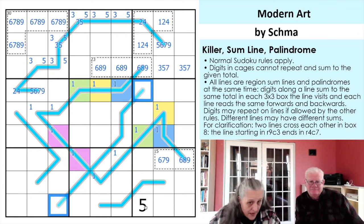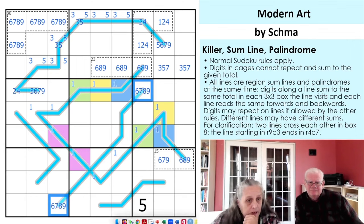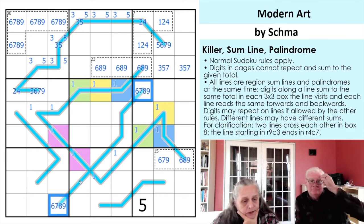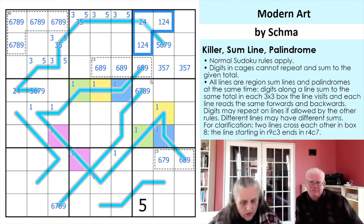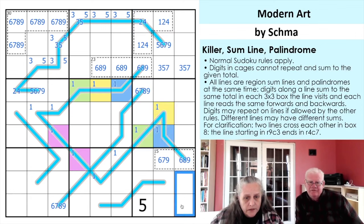But it can't be a 5. So these are now from 6, 7, 8, 9. Sort of out of the blue. And that's potentially quite helpful, I would think. Ones are trapped in here. So there is a 1 in one of those two.